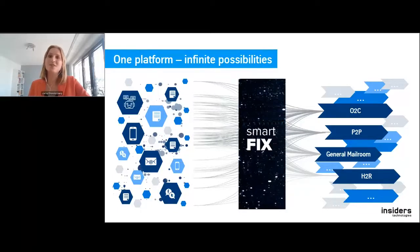For more than 20 years now, we scan the market, we scan research for current developments, and we implement the most promising ones to continuously drive improvements. And we've come up with a large set of standard products that drive process automation. But today we want to focus on intelligent document processing or smart data capture and on the corresponding platform SmartFix.